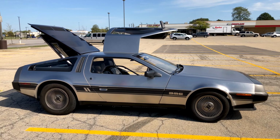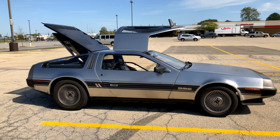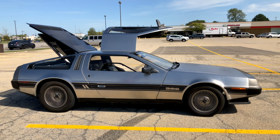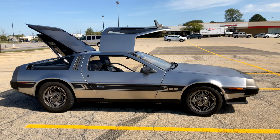And then there's lighter and darker colored rims. Mine are the dark colored rims that are the more rare. Okay. Well, I would imagine this is rare just because it's an early DeLorean. I mean, it just has the gas flap on the hood. Yeah.